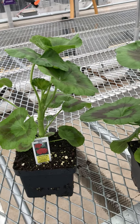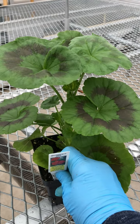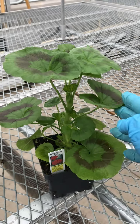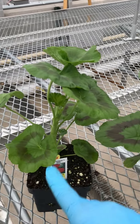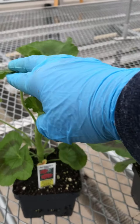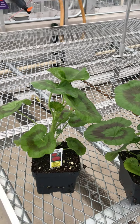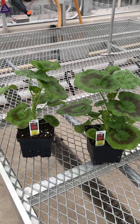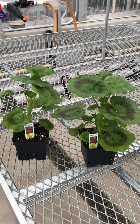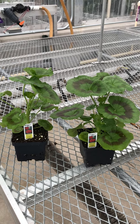Okay, so you can kind of tell the one that was spaced over here, good branching, fairly tight, nice overall appearance. Here's the one that hadn't been, and you'll see the stretch, so it's taller. It's trying to reach out with the leaves and get up into the light. So again, it's really important to think about spacing on most plants, and remember that it's not just light intensity that impacts spacing, but also light quality.